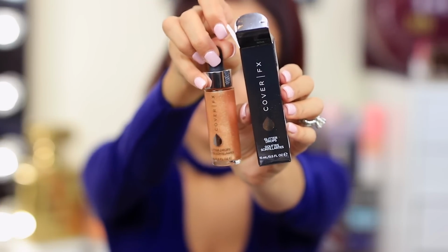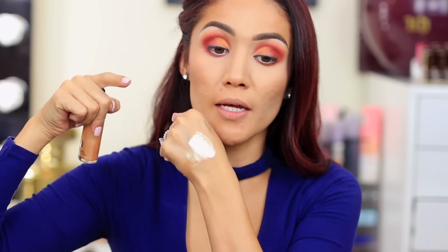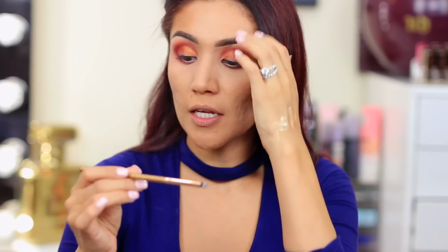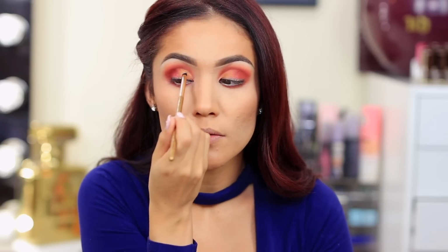We're going to go back to the eyes, and I'm going to be taking this next item that I got in my box, which is the Cover FX Glitter Drops. And the shade that I got in was in the shade Nova, and it looks like this, you guys. It is super intense. So my thought is that I'm going to apply it to the lid first. So I'm going to be taking the brush, which is the Luxie 111 Mini Flat Angled. And then I'm just going to take a little bit on the back of my hand, and I'm just going to then pat that onto the lid area for a little bit of a base.